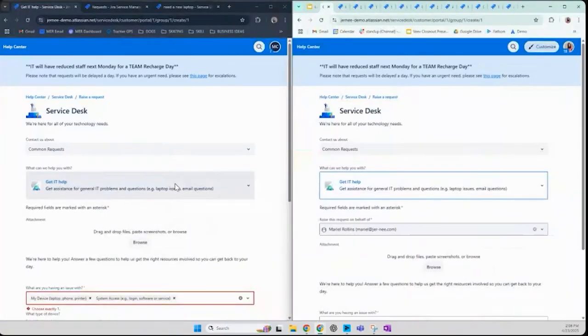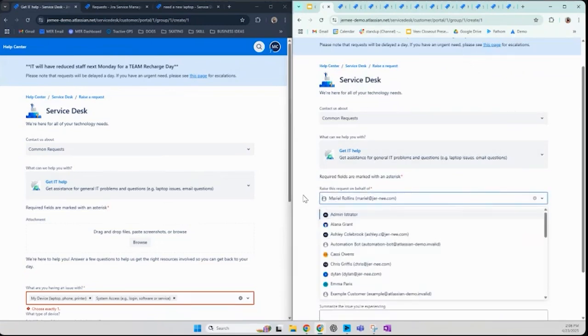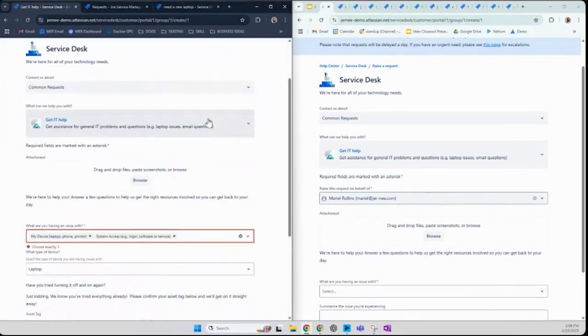I want to show you guys the difference between what different users see. On the right-hand side, I'm logged into the portal and I'm a manager, so I can raise this request on behalf of myself or an employee that I manage. Mary, however, is just a user, so she doesn't get that option.